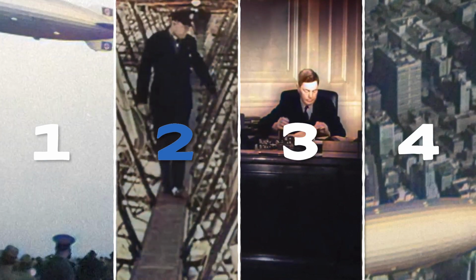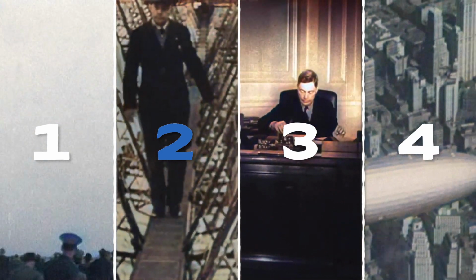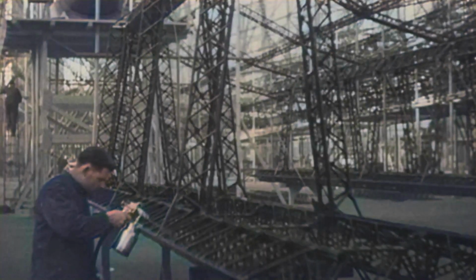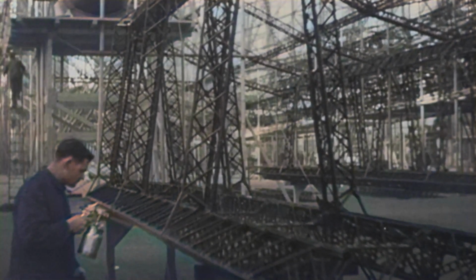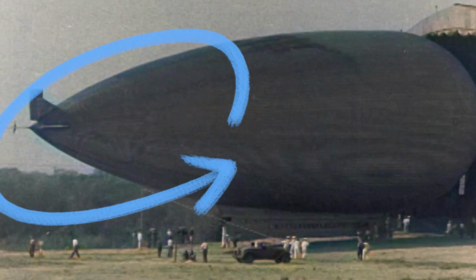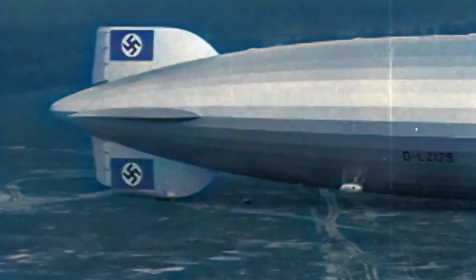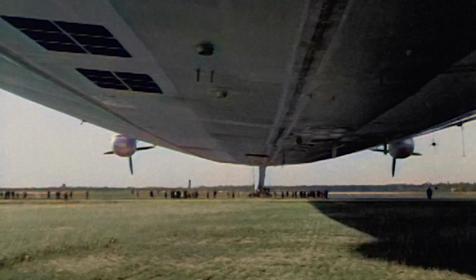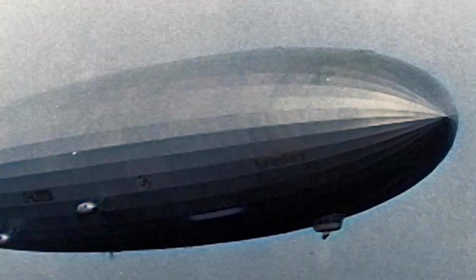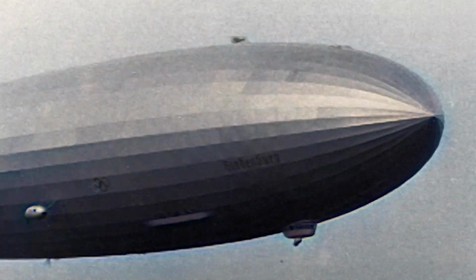For our second moment, let's go back to when the Hindenburg was being built. The ship's creators made some critical decisions that led to the fatal crash. One of them being the skin of the zeppelin. It was noted at the time for being an odd choice, and that's because it was covered in a highly flammable paint, intended to act as an impervious barrier for the hydrogen inside.